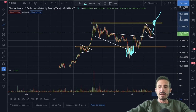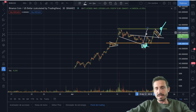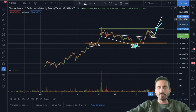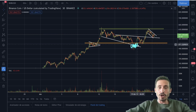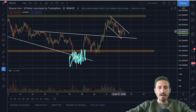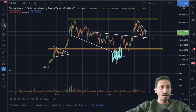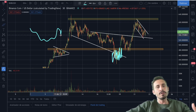If we break up from here, measured move from the support all the way up to the resistance, we could see the BNB price coming to the $760 range, okay, $750. I do see this happening in the next coming days, guys, so stay tuned for this. It looks like we do want to break this resistance point from the handle. So make sure, it's not the most beautiful cup and handle, but you're not going to see a nice round bottom and then the handle perfectly.